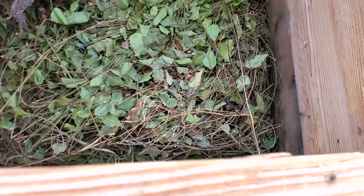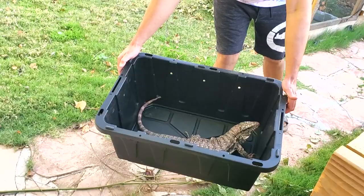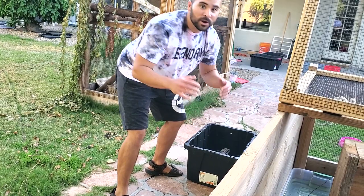Now you want to be careful with females that just laid. They could be kind of defensive. We're just going to put her in this little box and she's just going to stay here while we pull what hopefully is going to be a big batch of good eggs.